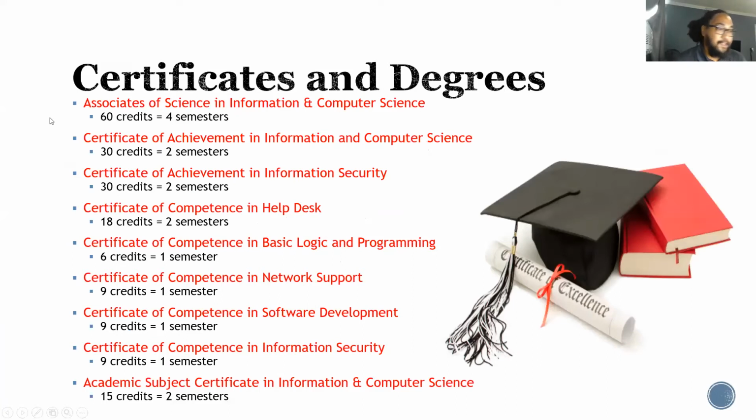So just like our integrated industrial tech program, we have a various amount of pathways you can choose. First one being the Associates of Science, which is the traditional 2-year degree. We also have different certificate programs, which is usually about a year, and different certificate of competence programs. And keep in mind, if you are going for the Associates of Science program, you will pick up a lot of these other certificates along the way.